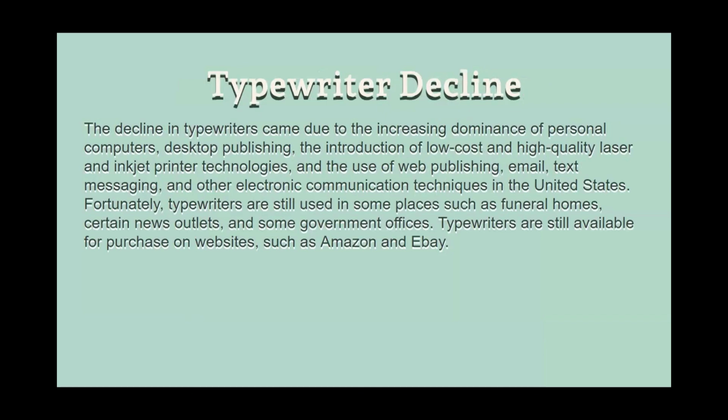Typewriter decline. The decline in typewriters came due to the increasing dominance of personal computers, desktop publishing, the introduction of low-cost and high-quality laser and inkjet printer technology, and the use of web publishing, email, text messaging, and other electronic communication techniques in the United States. Fortunately, typewriters are still used in some places, such as funeral homes, certain news outlets, and some government offices. And typewriters are still available for purchase on websites such as Amazon and eBay.